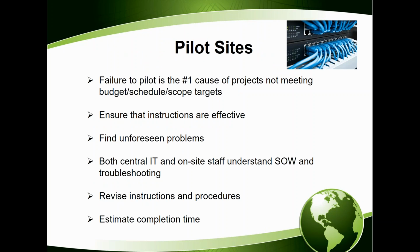Pilot sites are really the number one way to ensure that your project is going to go smoothly. We see every year, because we do hundreds of projects for customers every year all across the U.S. and Canada, inevitably customers who refuse to run pilot sites, which is usually a function of not having done enough planning at the front end, not having scheduled enough time.